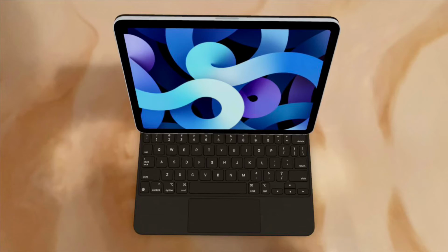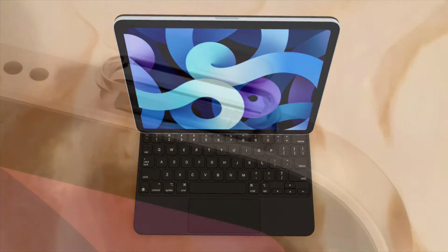The iPad Air 4 is very similar to the 11-inch iPad Pro. Both have their strengths and weaknesses, but which one is the better option? Let's get into the video.